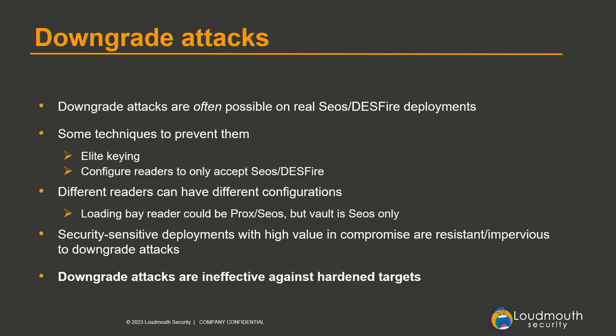The only attack that is currently known, before what we're going to show today, is the downgrade attack. If you have an iCLASS SE reader that has the standard key set and your card is in the standard key set, you could read the data off the card, program that onto a low frequency or lower security card, and create a duplicate that way. But that can be easily defeated by using Elite keyed systems, because then you would have to have a reader that has that same Elite key. So if you're targeting a facility, you'd have to go and rip that reader off the wall, and I'm pretty sure they're going to notice that.